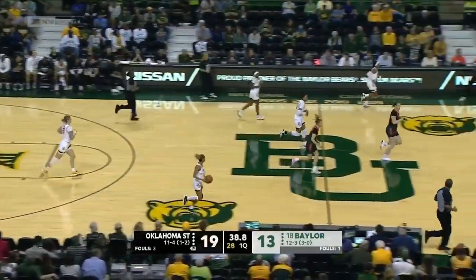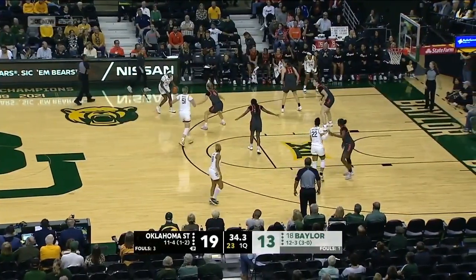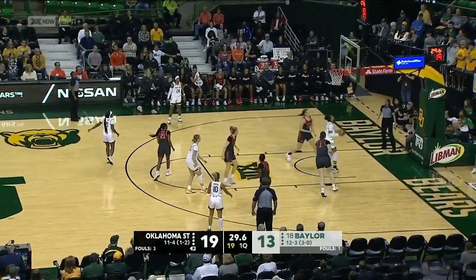Well, there's a great, great shooter for you right there. The #1 3-point shooter in the country, Garzon for Oklahoma State. Remember that name. Leading the conference in the nation in 3-point shooting.